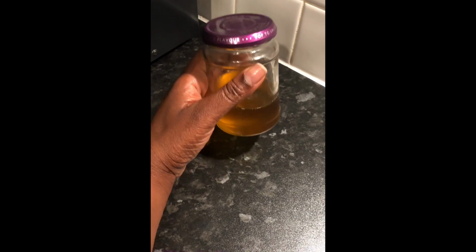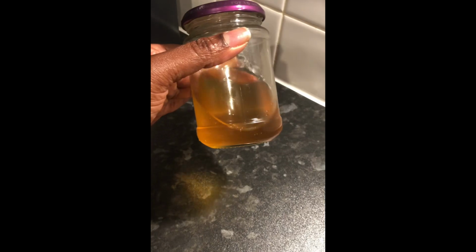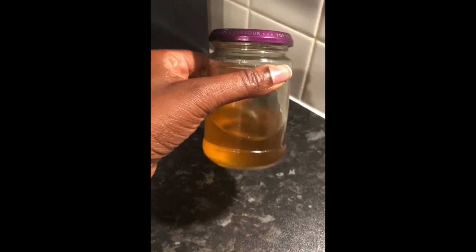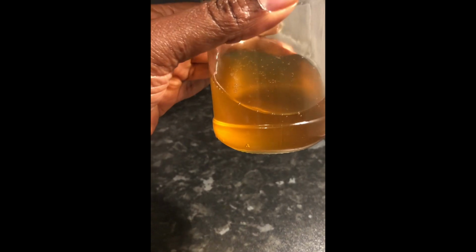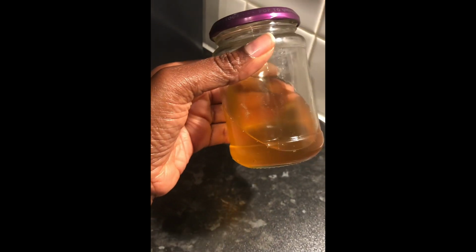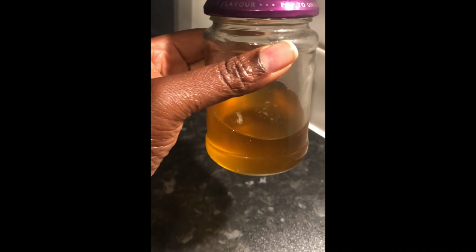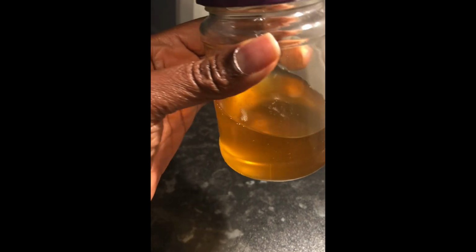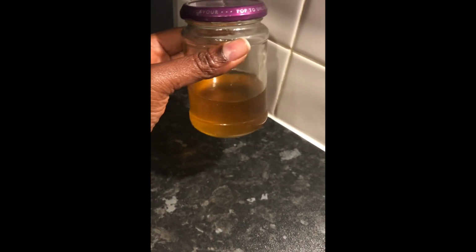So here we are. Here is our gorgeous, powerful hair growth oil. It's going to be amazing. Like with most of the growth oils that I share on this channel, this is a very versatile oil. You can use it as a scalp oil. Massage it into your scalp for a few minutes, and then leave it in until your next wash day. Using it 2 to 3 times a week is more than enough. You don't have to apply it every day.